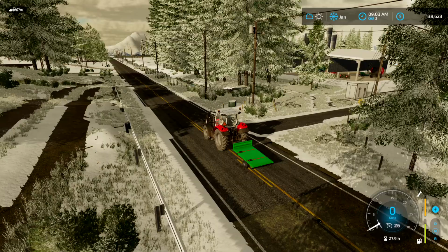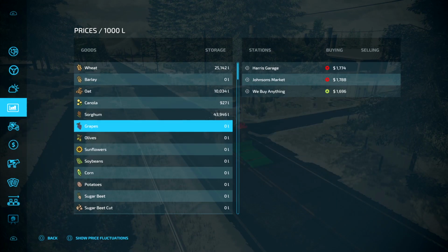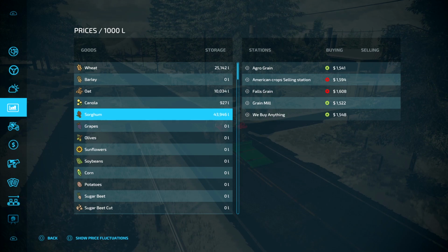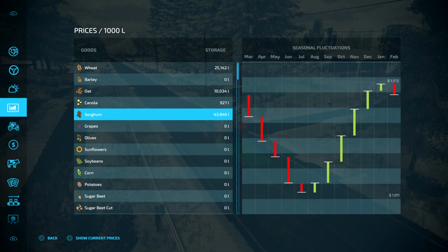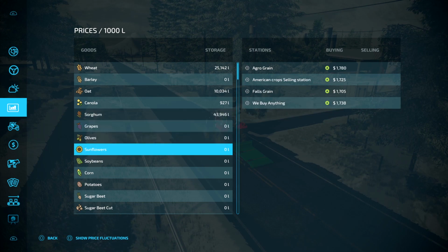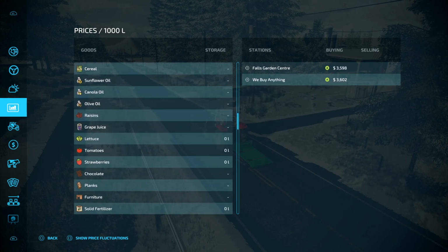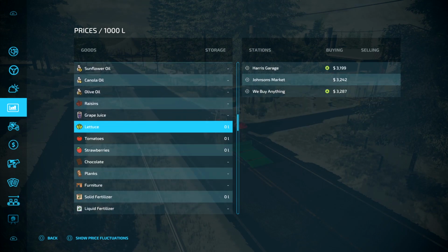So where are we going? What are we doing? Let's check our lettuce. Sorghum is over here. 1608 at Falls Grain. That's really good. Maybe we should just do that. And what's that doing? That going up? No, that's going down. So let's do that right now. Let's go ahead and check our lettuce just to see where it's at. It should be on the good side as far as selling goes.